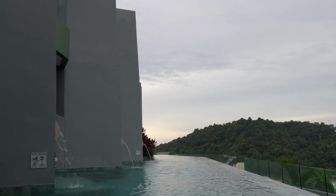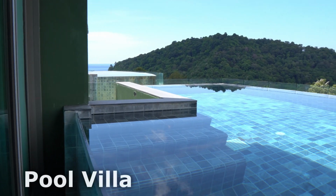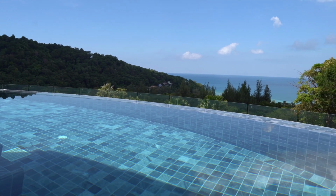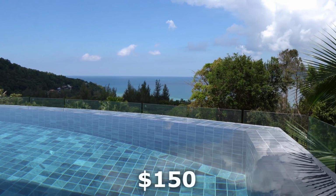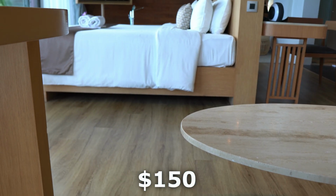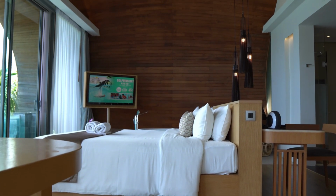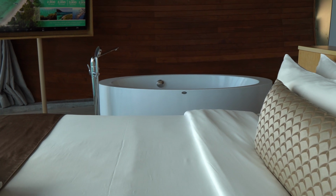Having direct access to the pool from your room is great, but what's even better is having your own private pool. This pool villa costs $150 a night, and it's quite un-Asian for me to splurge, but I'm investing in my personal experiences and my mental health. It's really healthy to enjoy life, guys.